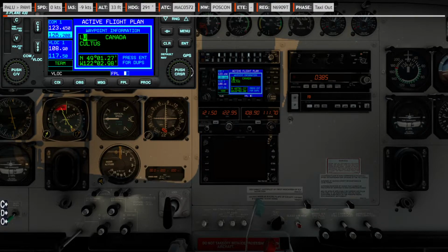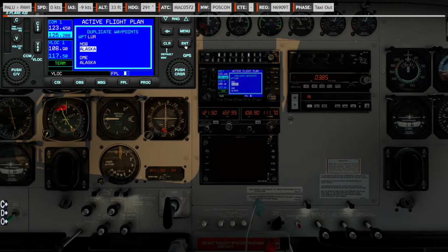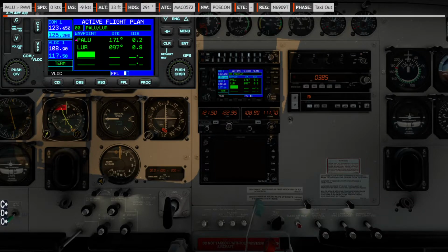Okay, then on the outer ring, move it over to the next level. Then where it says push center, and you see the smaller, what looks like it's turning the knob to the left, just move it up to R. Cape Lisburne, NDB, enter. Accept. There's our first fix.